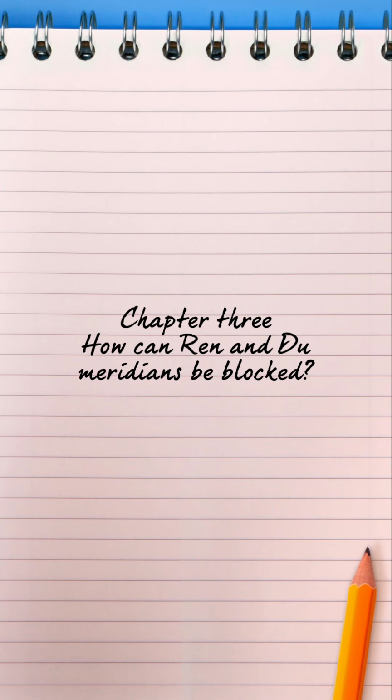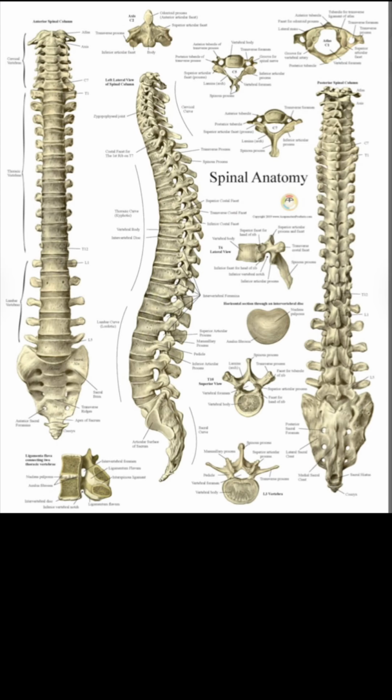Chapter 3. How can the Yin and Du meridians be blocked? The Yin and Du meridians are very linked with our spine. Our spine contains 24 vertebrae, a sacrum and a coccyx. Among these 24 vertebrae, there are 7 cervical, 12 thoracic, and 5 lumbar vertebrae. They all have joints, and some of them have discs, which allow our body to move and carry the body's weight, as well as contain and protect the spinal cord and the nerves from any injury.